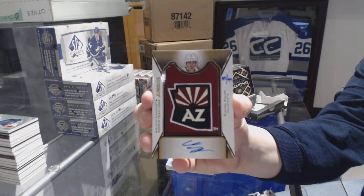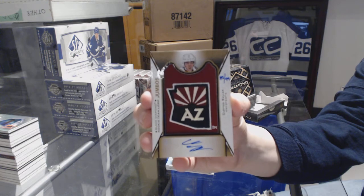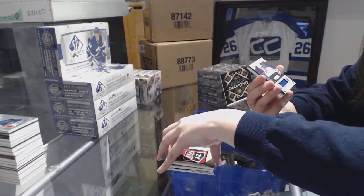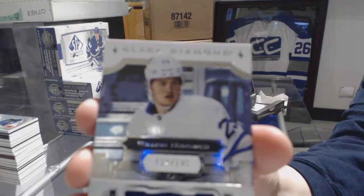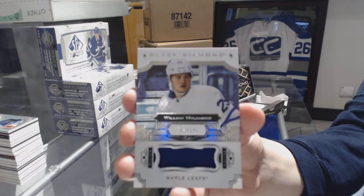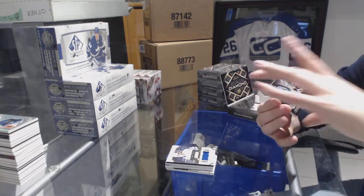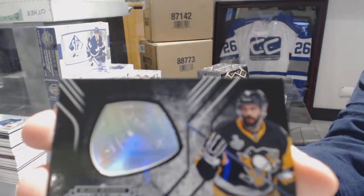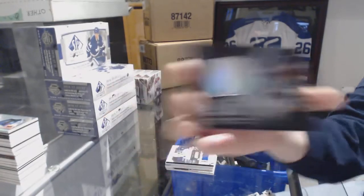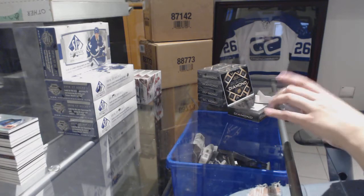Clayton Keller, number /99, team logo auto. Number /149, jersey for the Leafs, William Nylander. And a championship rings for the Pittsburgh Penguins, Justin Schultz. All righty.